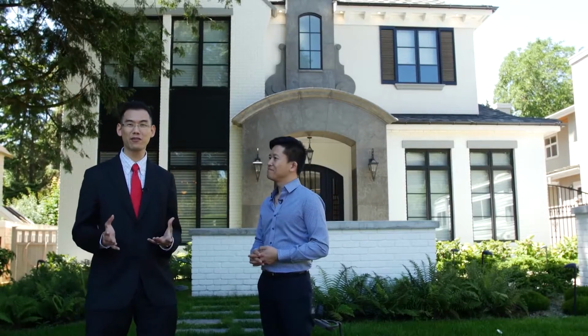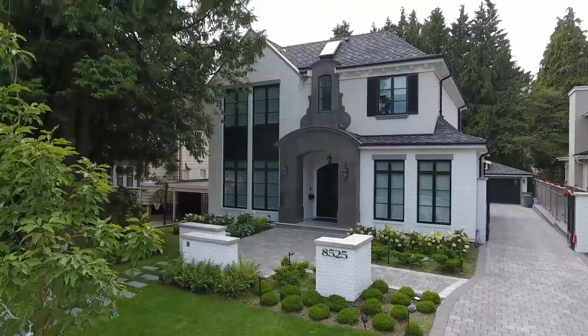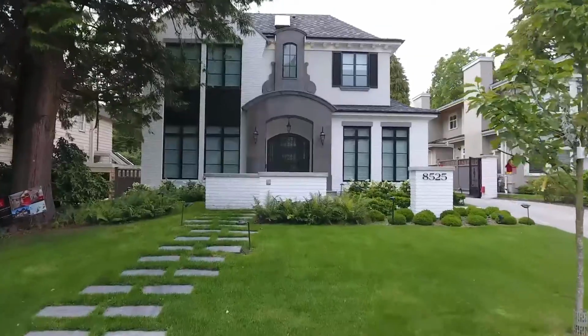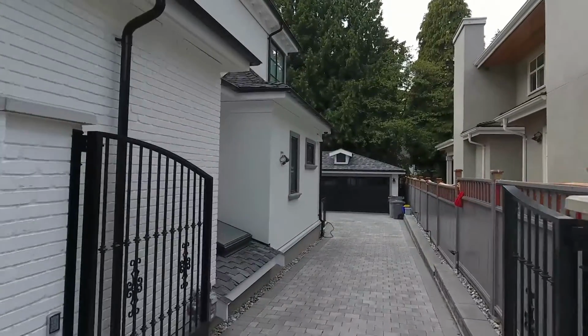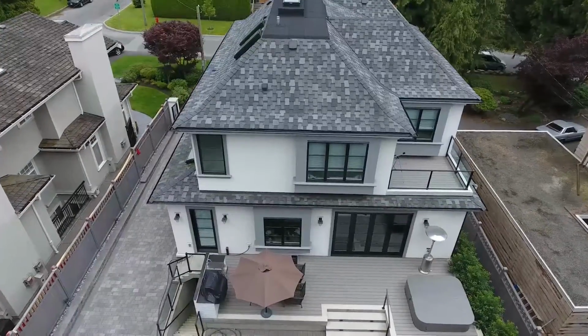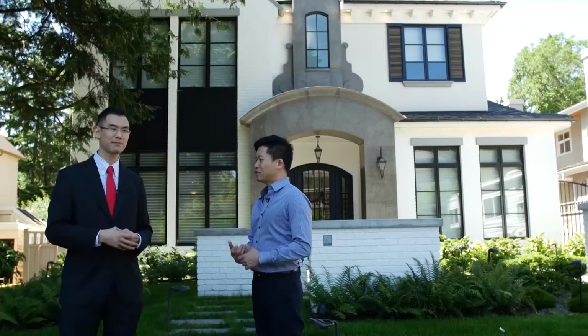So I'm really thankful that we're actually outside of one of your homes. This is actually Eric Lee's home, and I see that it's very unique and different from the typical home. Maybe you can give us some of your design inspiration for designing the exterior of your home? Sure. Designing for myself is always hard.